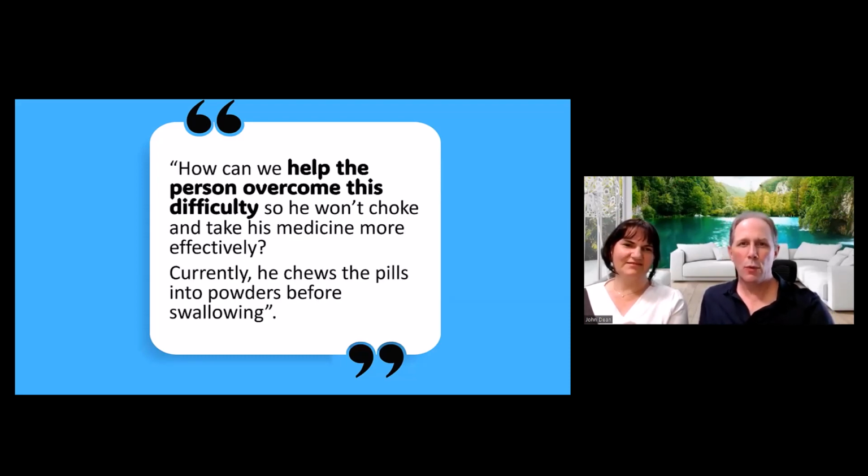This is an interesting one. It's the last one I'm going to really get into here. This person wants to figure out how to overcome the difficulties so they can take their pills more effectively, and this person's actually chewing the pills into powders before swallowing. Again, this is something where I would definitely be working with a speech language pathologist first to see if there's ways you can improve that.